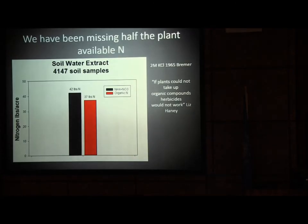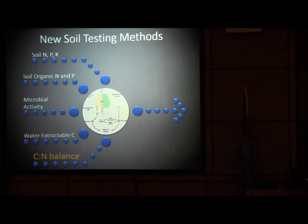Oh, I'll back up here. This is a thought process. If plants could not take up organic compounds, herbicides would not work. And that's Rick's wife that says that. Because we always told you guys that it's just nitrate and ammonium, PO4 ions, and K, and now we're kind of finding out that maybe the plants can take up some other compounds or other organic nitrogen compounds, and that's a thought process that is used to get it done.